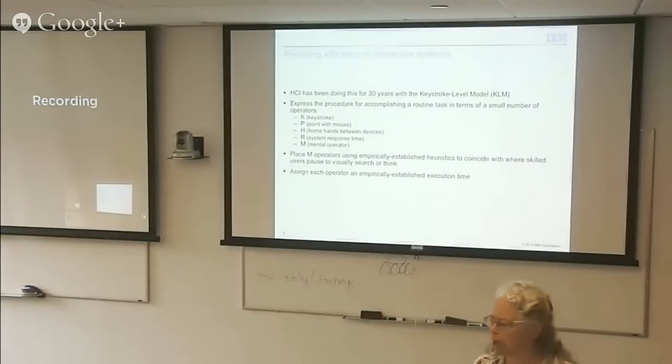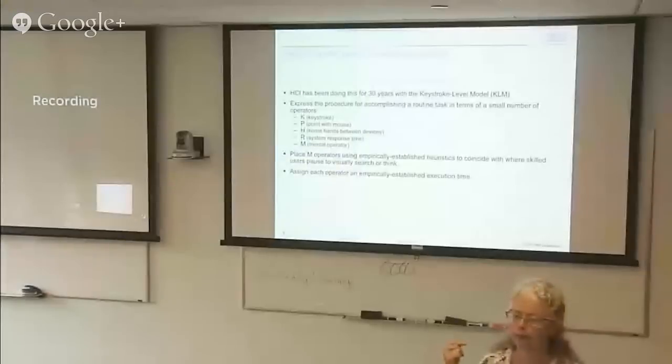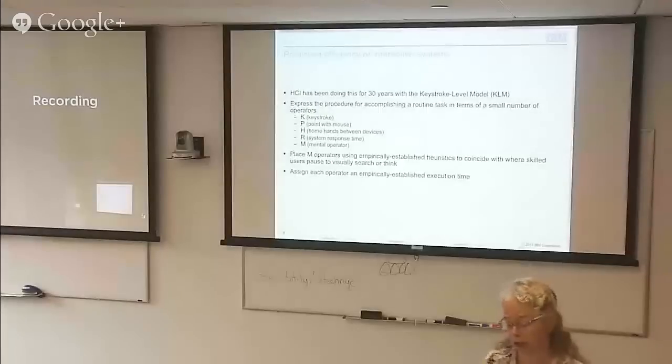Like, you know how to read your email. Okay? You know how to use your word processor. Okay? You express the actions that they would have to take in a small number of operators. Keystrokes, this was for desktop, pointing with a mouse, but it also works pointing with your finger. Okay? Homing between devices, so you have to go from your keyboard to your mouse. How much do you have to wait for the system? And this thing called a mental operator.